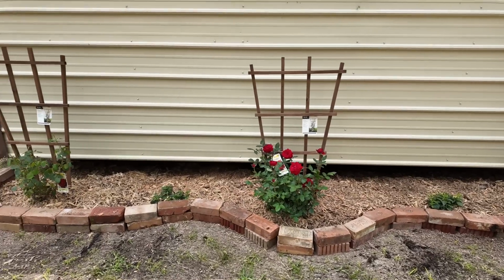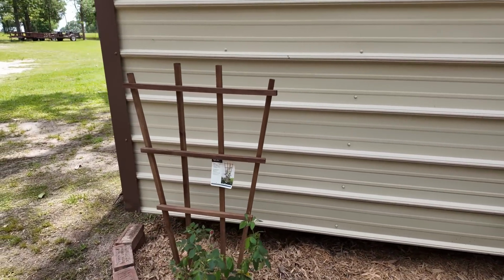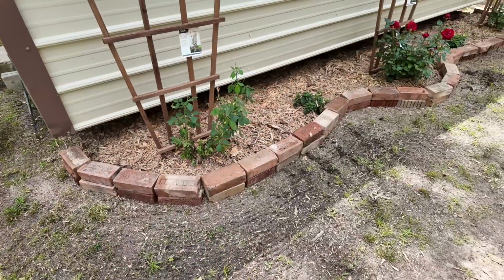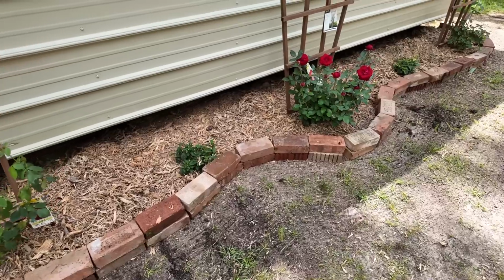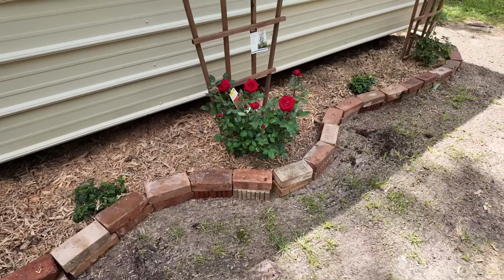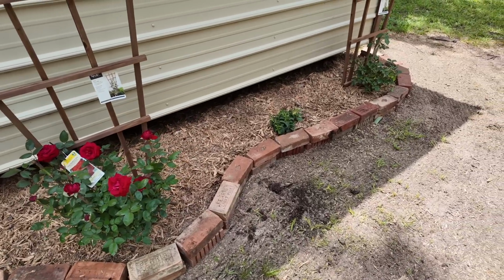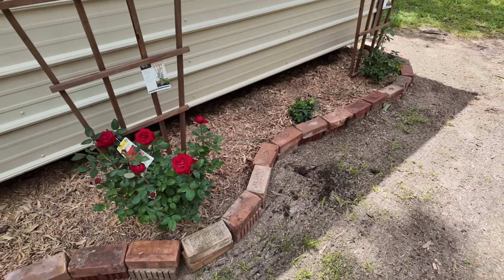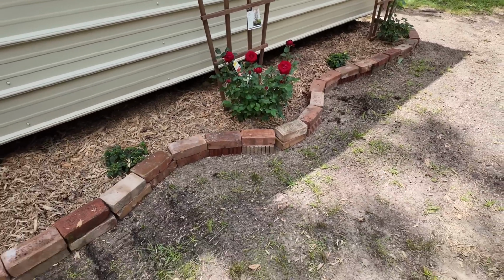I do still need to take all of my tags off my stuff because I just did this a few days ago. But yeah, I'm super excited. So look around your property. You probably have something that you can upcycle or repurpose and reuse somewhere in your yard. I literally paid nothing for this stuff, these bricks, and this mulch is from the trees off my property.